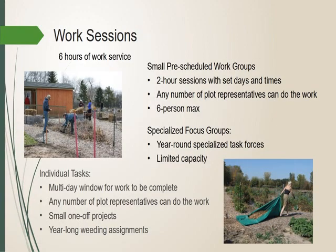Gardeners for each plot are required to contribute 6 hours of work service each year. There are a few ways this can be done. Some work around the garden is best accomplished by a group. For these things, we have 2-hour-long sessions scheduled throughout the year. We are limiting them to 6-person maximum so that they stay focused and efficient. Multiple people from a plot are welcome to sign up and attend a session.